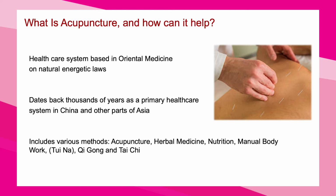Now, I could talk forever about mindfulness, meditation, yoga, but I also want to say a couple of words about acupuncture because I get a lot of questions about it. Many acupuncturists also include herbal therapies and nutrition in their practice, but when we study it in the traditional Western scientific type of process, we're usually just referring to the needling portion rather than all of those things.